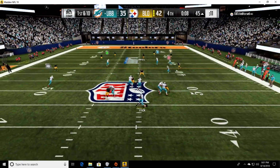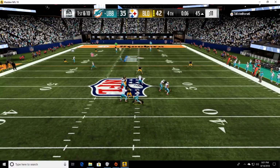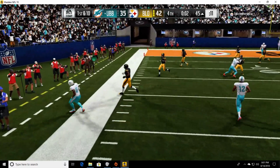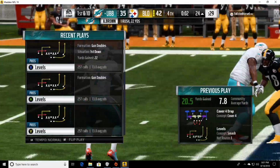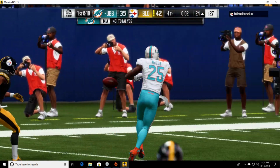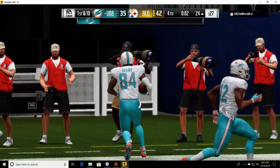He'll look to throw. And he's got his favorite target yet again. It's complete. And he's going to go out of bounds, taking it down inside the 25. A good pickup there, a 22.